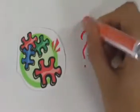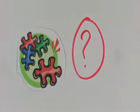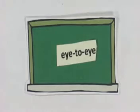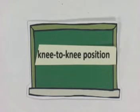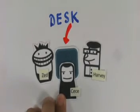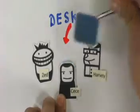Is there anything else that she will need to conduct a jigsaw lesson successfully? Well, there's one thing that we hope she would have. That is enough space in the classroom. Miss Maggie would need enough space in the classroom to make group activity possible. Students must sit in a circle while in their groups, and they need to maintain eye-to-eye and knee-to-knee position throughout the lesson. And by knee-to-knee, we are referring to the space between people where ideally there is no physical thing in between them, like a table or a desk.